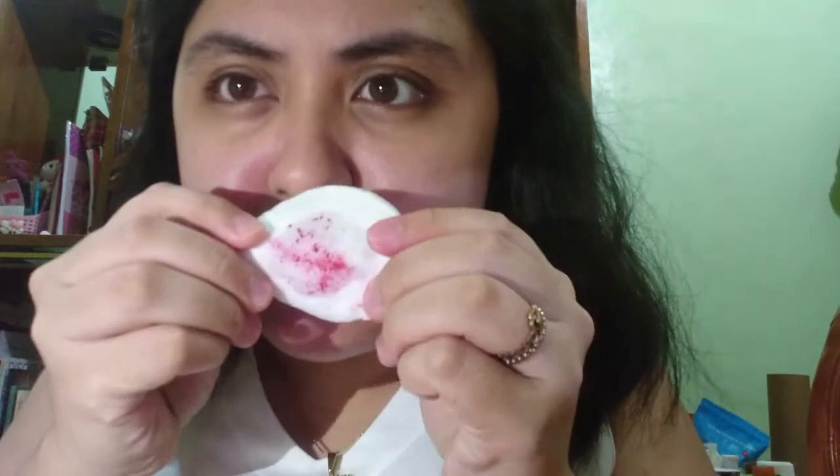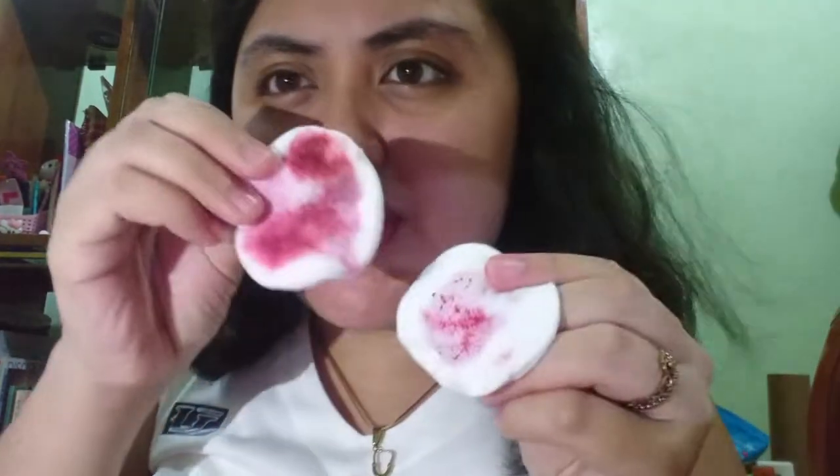Now, this is actually their Lipfinity. It's hard to remove with just normal water. See, look. It's not like that other one. Heck yeah. So there we go.